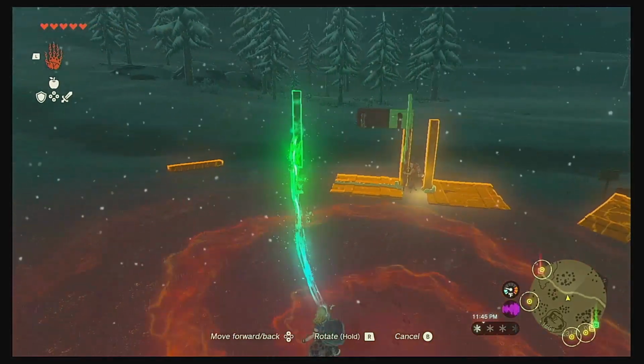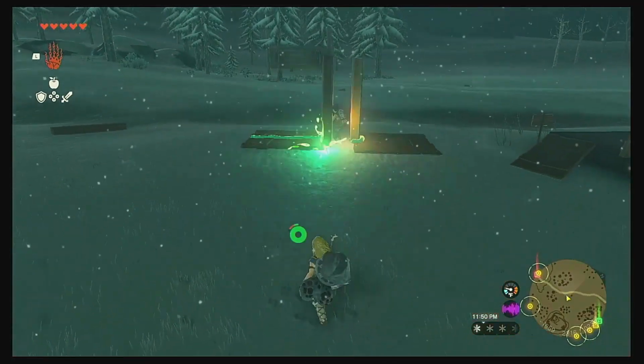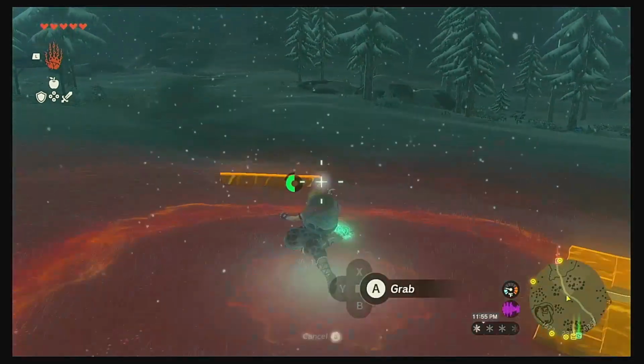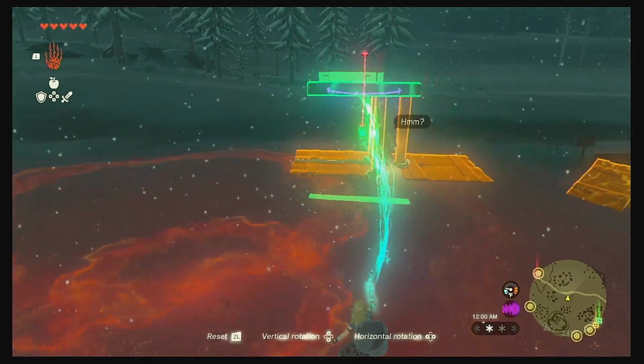This isn't gonna work. I already know it isn't gonna work. Put this as close to the sign as possible. Then we get the last one and put it over there. Then we make a hat for the structure.